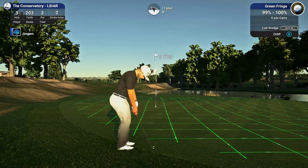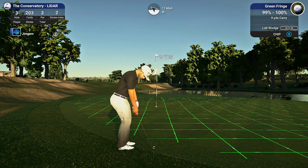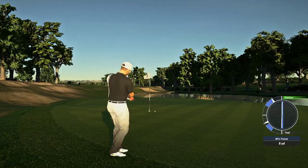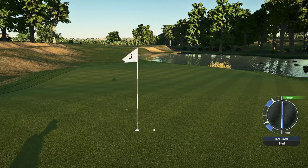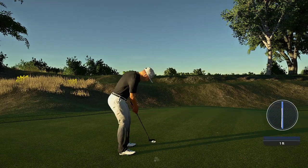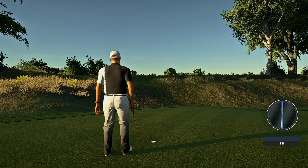Okay, a little chip. Oh, I pushed that over to the right there. So, that's another par. Well, this is not a bogey. Nice string of pars.